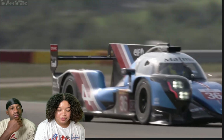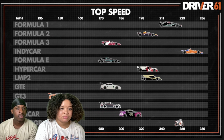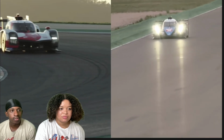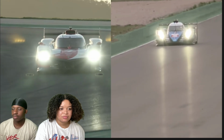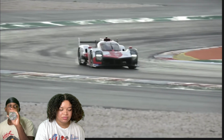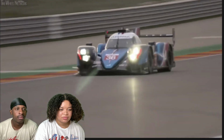The LMP2 car beats the Formula 2 car, but more interestingly, it also beats the Hypercar, a car that is a class above it in the World Endurance Championship. The margins between these two classes are really small this year. It'll be interesting to see the lap time difference between these two, where the Hypercar dominates the acceleration zone, but the LMP2 car is actually faster at the end of the straight.